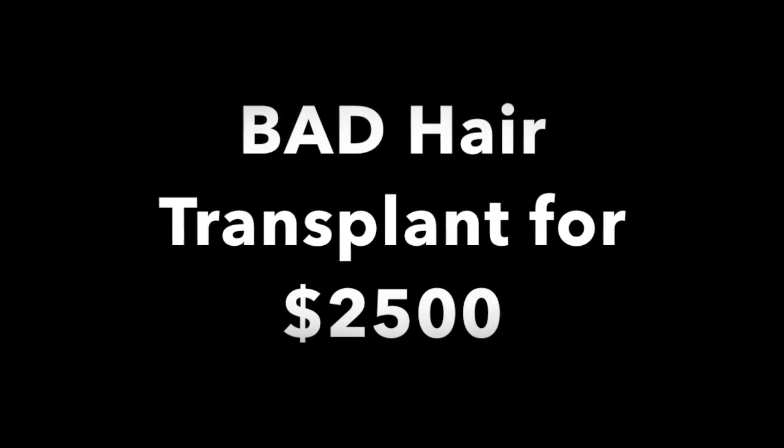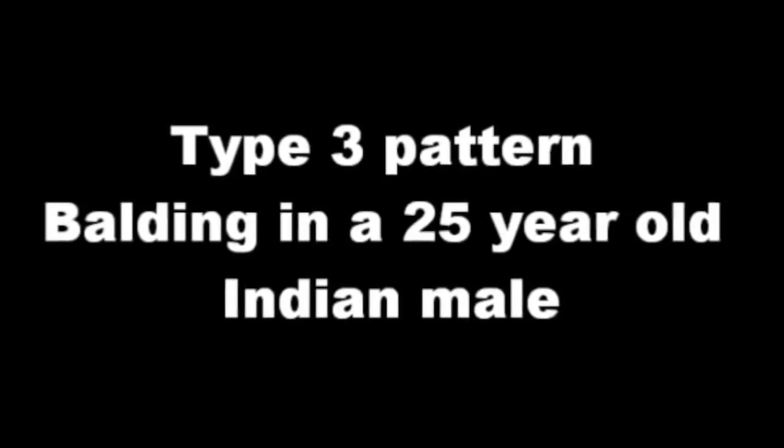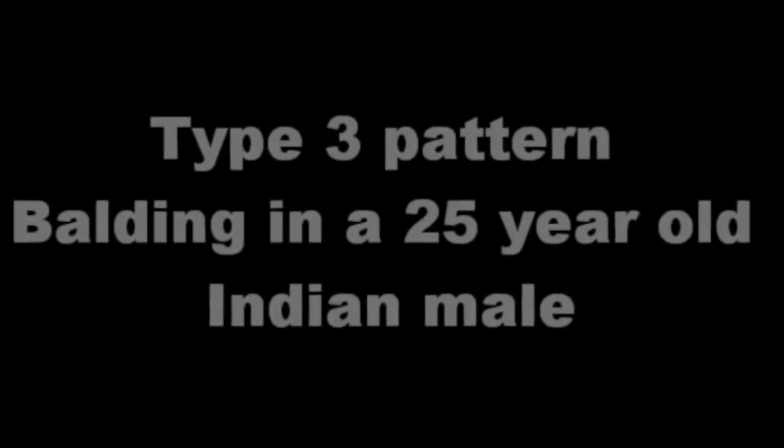Alright, so this last video is an example of a poorly done hair transplant. This guy's about 25 years old. He is a Norwood 3 who underwent about 2,500 grafts via FUE in India. India is also another place where it's very affordable. From these pictures, you can see that the temples are receded and he has a very high forehead, which actually makes his hair loss look worse.